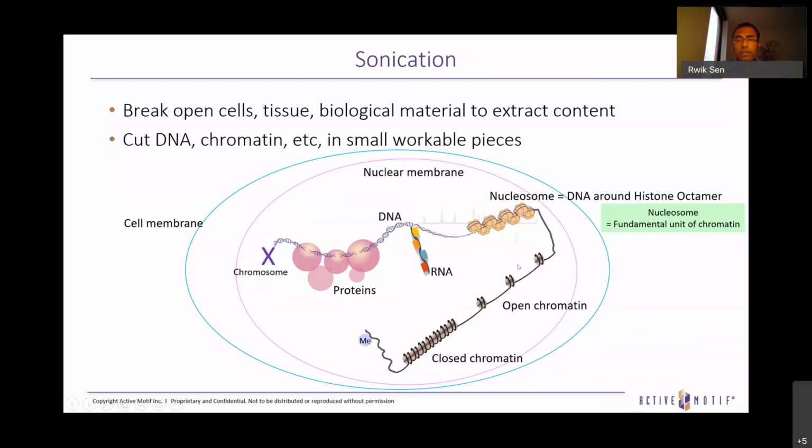So all of these events are happening inside the nucleus. People have different needs to study them. Some people are studying DNA, some people are studying chromatin, some people need to study RNA, and some people need to study proteins. Then there are different modifications happening on the DNA, like this ME here, that's methylation.